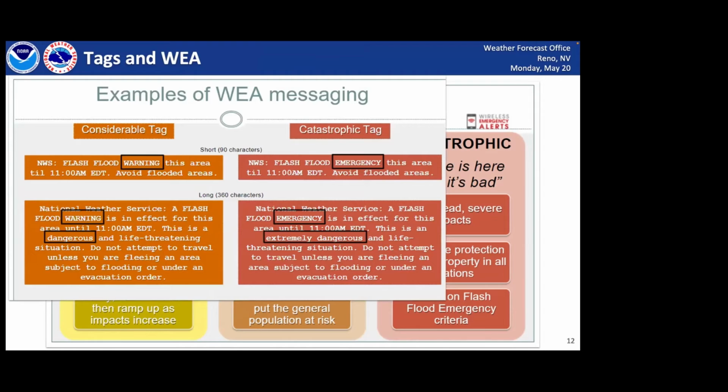Here's an example comparing a considerable tag to a catastrophic tag. And you can see that one says warning, one says emergency. And one has the dangerous, one says extremely dangerous. Just a few adjectives, but just trying to hammer home the point that one is basically, it's going to come for you. You want to make sure you are out of harm's way.